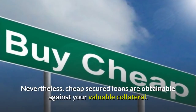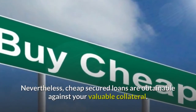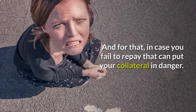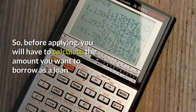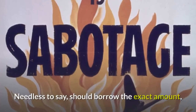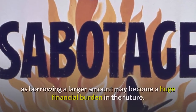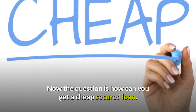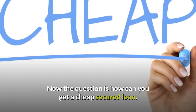Nevertheless, cheap secured loans are obtainable against your valuable collateral. And for that, in case you fail to repay, that can put your collateral in danger. So, before applying, you will have to calculate the amount you want to borrow as a loan. Needless to say, you should borrow the exact amount, as borrowing a larger amount may become a huge financial burden in the future. Now the question is, how can you get a cheap secured loan?